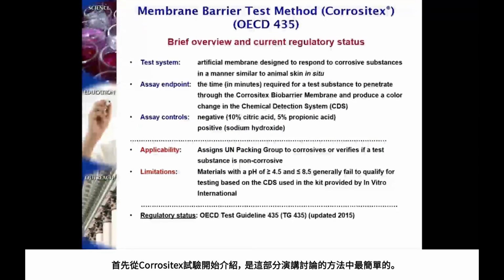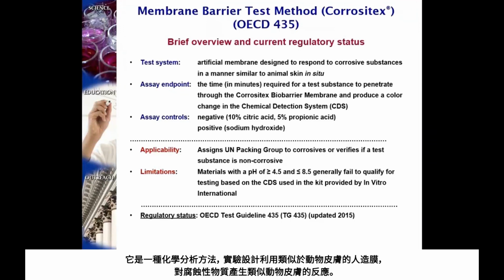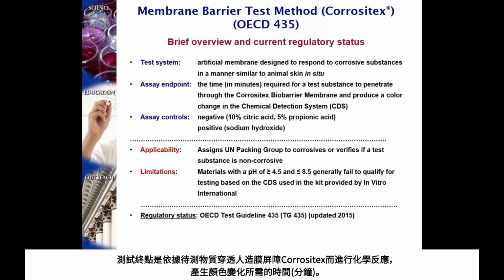I will start with the Corrosion assay, which is the simplest of the methods I will discuss in this part of the presentation. It is an in vitro chemical assay that uses an artificial membrane designed to respond to corrosive substances in a manner similar to animal skin. The assay endpoint is the time in minutes that is required for a test substance to penetrate through the Corrosion biobarrier membrane and to produce a color change in the chemical detection system.